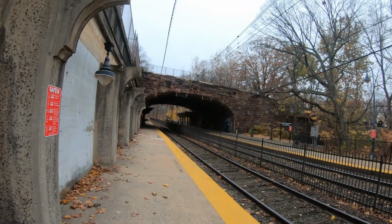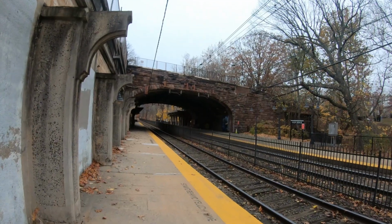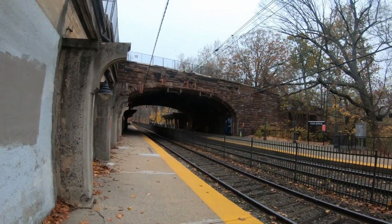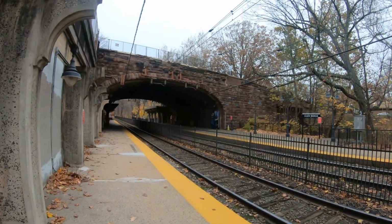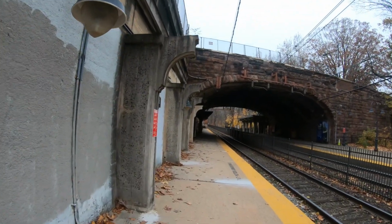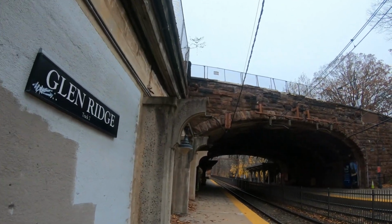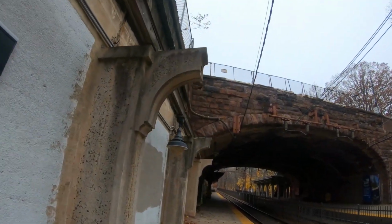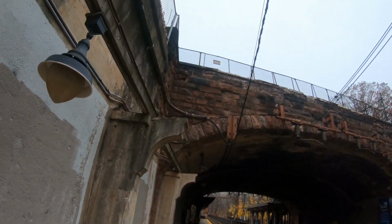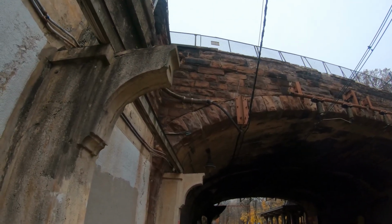So the bridge over the station looks like it got a little repair where they did infill brick in place of some quarried stone. And you can see up here there's a crack in the stone that comes down to the arch. So somebody probably will have to dress. Looks like they did some infill brick there too, once upon a time.